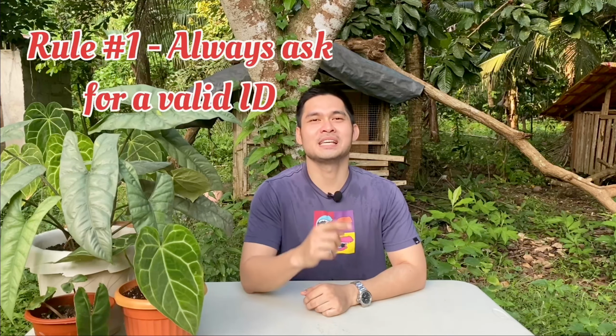So, tapos na tayo makipag-negotiate sa pricing with the seller, and then okay na both parties. So, the next thing to do now is pagbabayad na. So, we now go to the payment options that we have. Number one rule, always ask for a valid ID. So why is it important to ask for a valid ID?